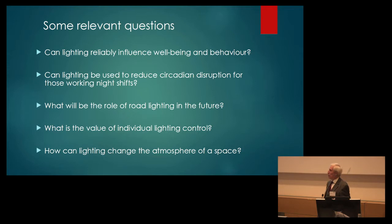What would be the role of road lighting in the future? We've talked about autonomous vehicles. Maybe, but don't forget, when they may come along eventually, headlights. But headlights are getting dramatically different. I came across the other day high beam continuous lighting, which has a sensor at the front which will pick out anything coming towards you and cut out the beam in that area. So there's all sorts of possibilities there.